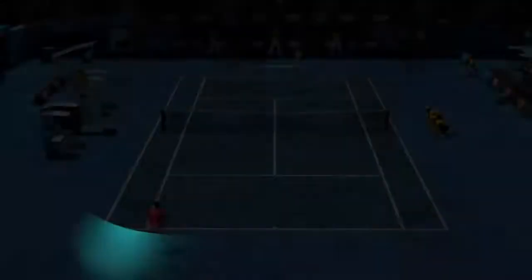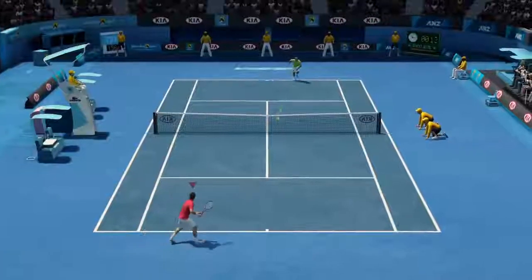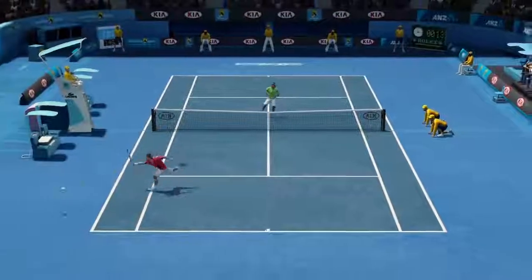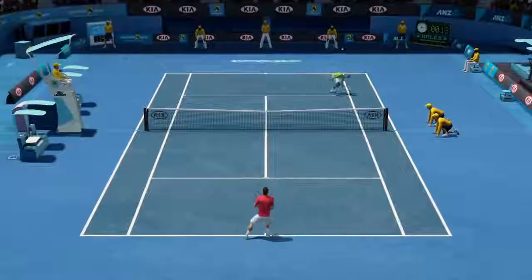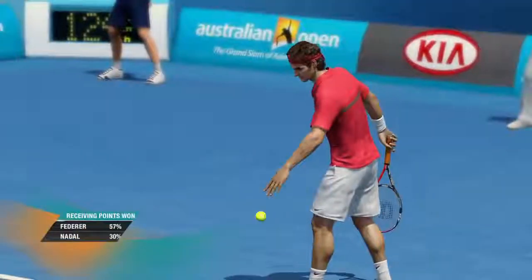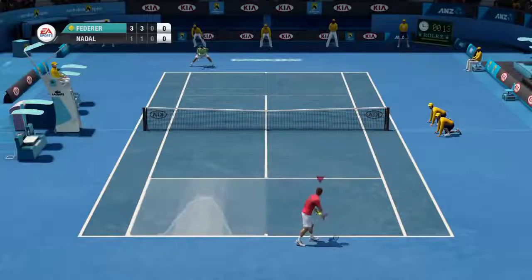Well, he's crushed that one for a clean winner. Fifteen. Well, one big return, and the set's over. Two sets to love, but you know what? It's not the end of the game. Still going to have to be focused here, and it's amazing how often matches turn around if you don't focus right from the word go in the final set.